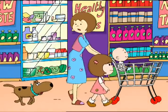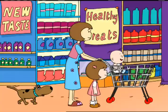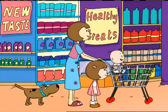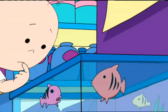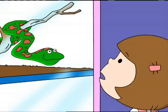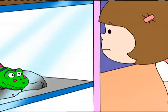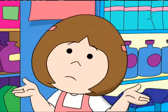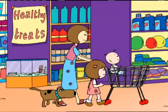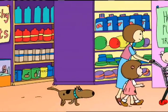I know, Gracie, I know. Be patient. I'm trying to find your yummy little puppy treats. This store is so big, I can't find anything. I think the pet store is more of a Billy place. He should be here with us. He loves trips to the pet store, and I can see why. Mom, are we done yet?